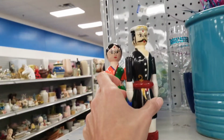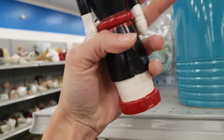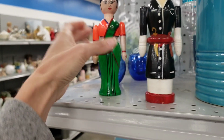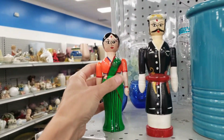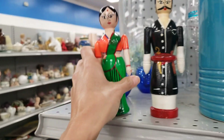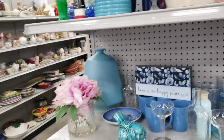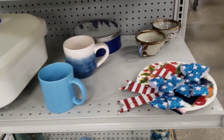Well, these guys are kind of interesting. I think they're wood, $2.99 each. I imagine they're just figurines. But those are interesting. They're not marked or signed or anything, so I can't say I know anything about them. So I'm gonna leave them, but those are pretty cool. If anybody knows anything about those, definitely let me know.